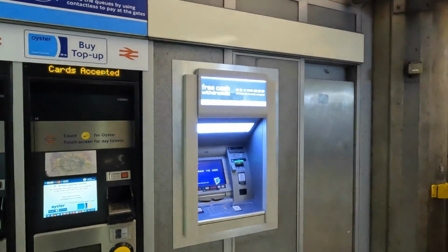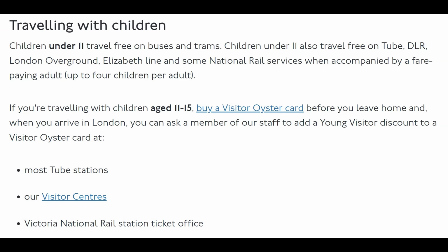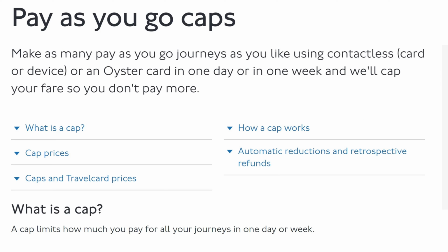Each adult has to have their own Oyster card. However, children under age 11 can travel for free when accompanied by an adult paying rider. There are caps on how much you will be charged at most for a day, but make sure you tap in and also on your way out of the station to be charged the proper fare.